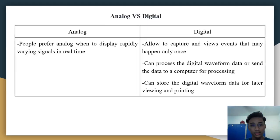There are advantages between analog and digital oscilloscope. People prefer analog when they want to display rapidly varying signals in real time, while digital allows you to capture and view events that may happen only once, and it can process the digital waveform data or send the data to a computer for processing. The last one, it can store the digital waveform data for later viewing and printing.